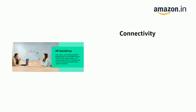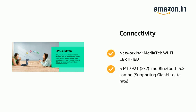It also features networking, MediaTek Wi-Fi 6 certified, MT7921, 2x2, and Bluetooth 5.2 combo, supporting gigabit data rate.